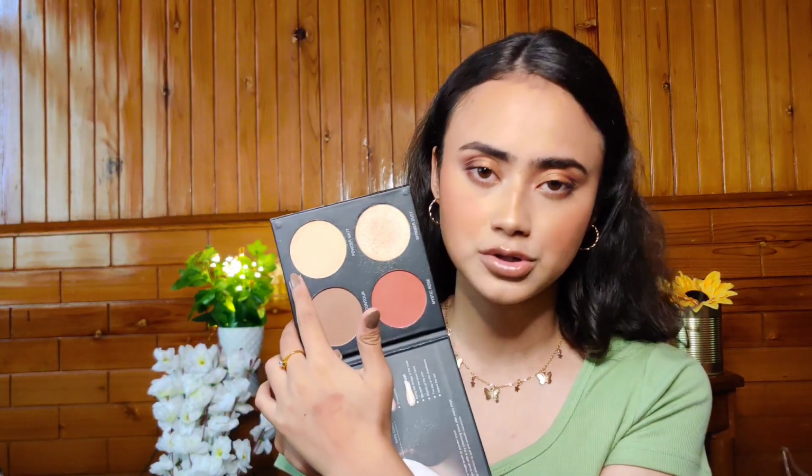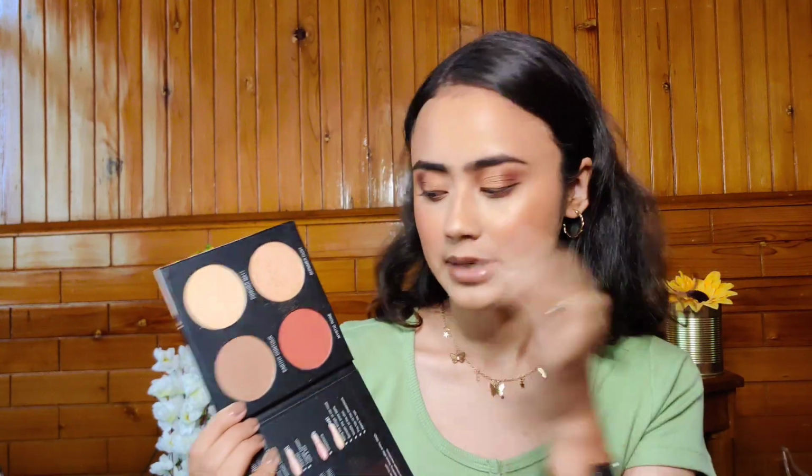Then let's come back to the face. We use this palette, as I've already said. This is a beautiful palette. Everything is so pigmented except for the powder matte, which I've not really used. The contour is amazing. The blush is very, very pigmented, so you want to go like really light hand with this one. And the highlight, as you can see, it looks amazing.